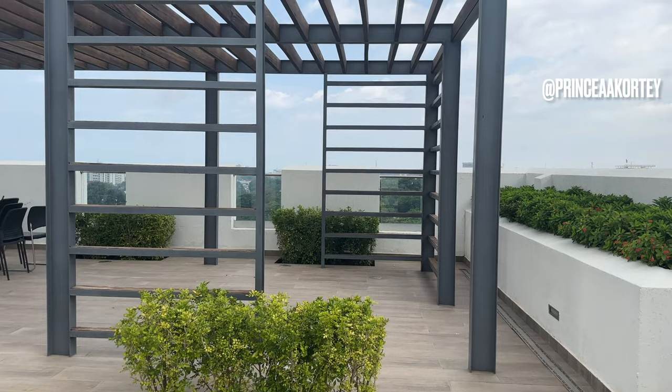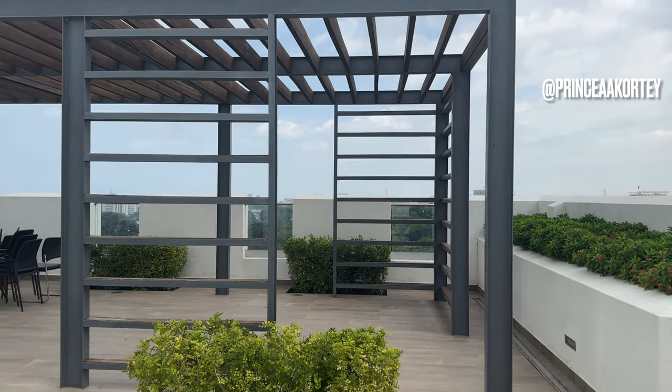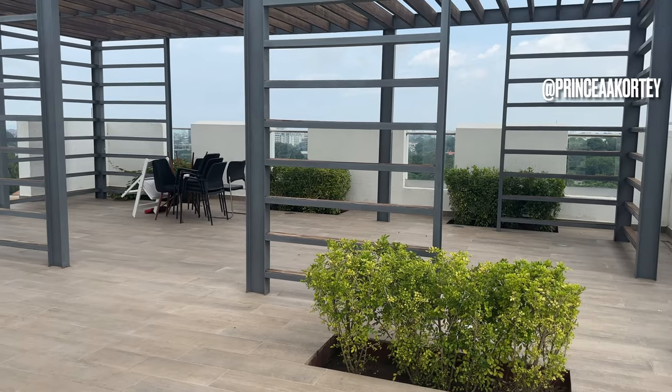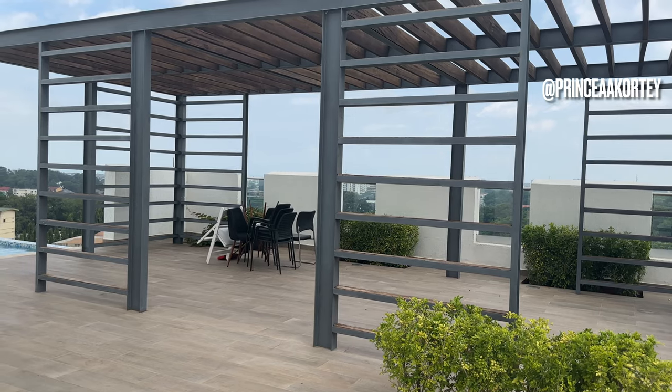Now, let's explore the rooftop area. This enchanting rooftop retreat offers a sanctuary away from the hustle and bustle of the city, allowing you to escape into a serene private haven.